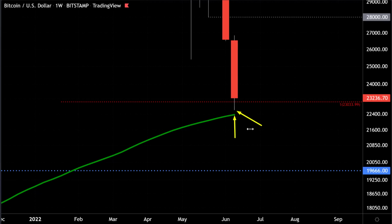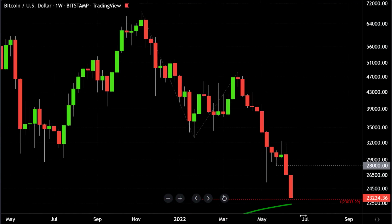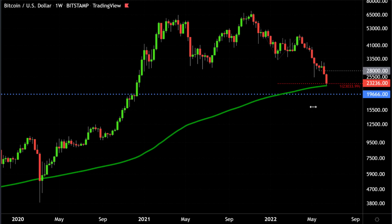Now, it doesn't have to, as we know. Again, these are only probabilities. They're not certainties. But again, it should be interesting to see what Bitcoin does if indeed it does test that level. And you can see that's that level right there.